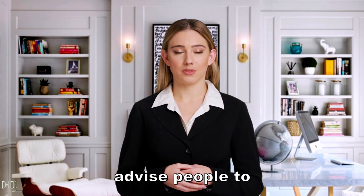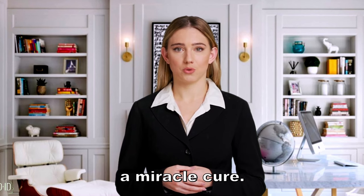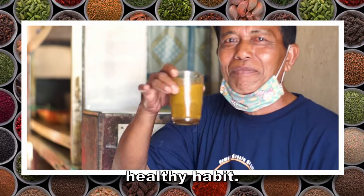Finally, I would advise people to be patient and consistent with their use of jamu. No jamu will be a miracle cure. Give it plenty of time to work. Let it become a regular, healthy habit.